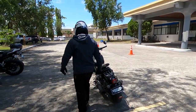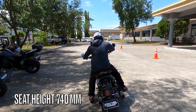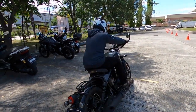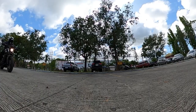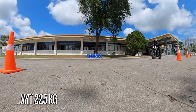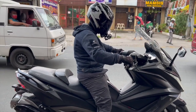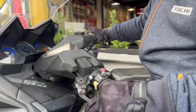Let's talk about how easy it is to handle this beast. Meron siyang seat height na 740 millimeters, and to give you an idea, I'm about 5'5 or 167 centimeters. And I can say na I can really handle the ride well. It comes with a ground clearance of 130 millimeters. It also has a total weight of 225 kilograms. For comparison, almost the same weight with the Kymco AK550 na natry na din natin.